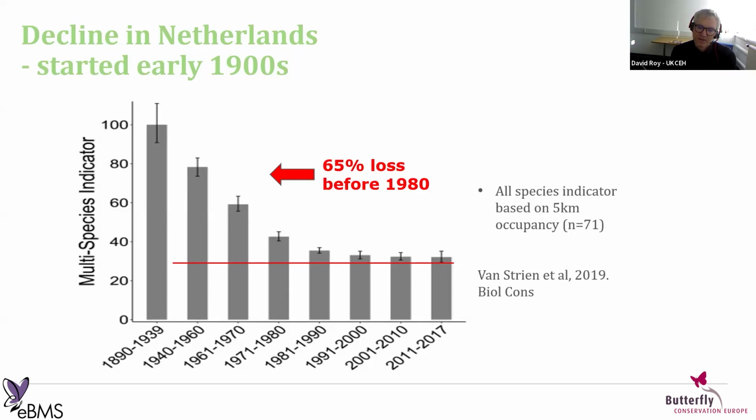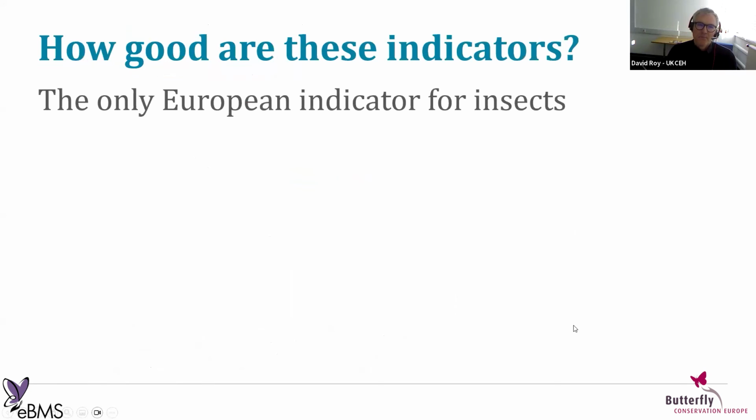So if we look at this figure in terms of 1990 onwards, where the grassland indicator for Europe is being reported, in the Netherlands at least, it's a relatively stable period. So we may be missing a lot of these big changes that have happened. And the eBMS is really only this recent period. But so we know there are problems with the indicators, but we should celebrate its successes as well.